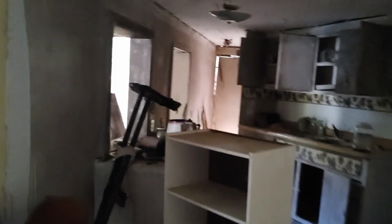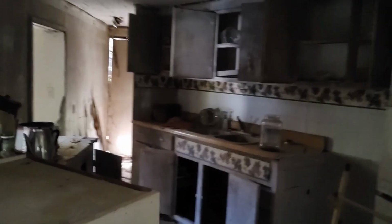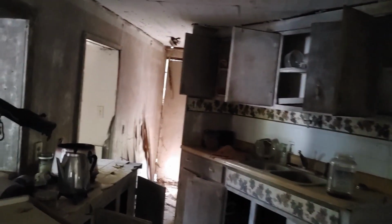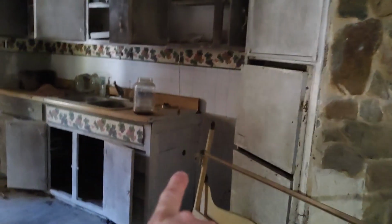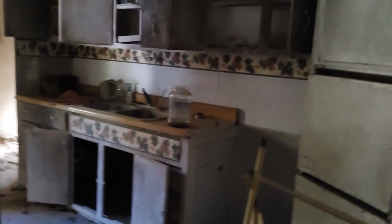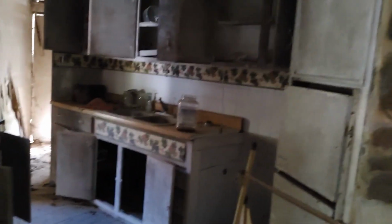No power, because, well, why would you need any? Yeah, this was the kitchen area. There was never an oven. Or, well, I think the oven or stove was there, or a dishwasher that wasn't even working back then. My grandfather always hand washed this stuff.